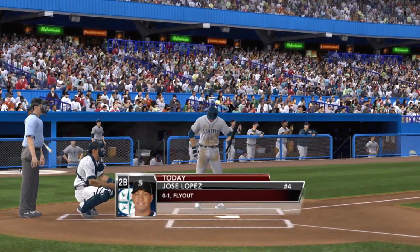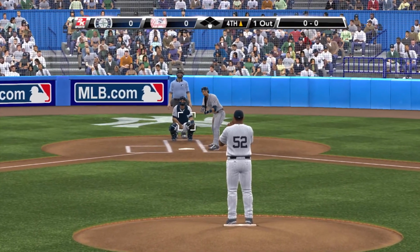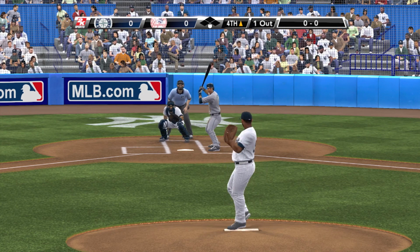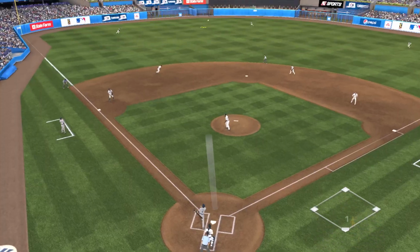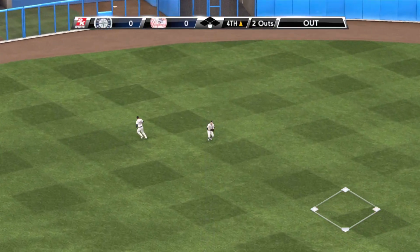And it's Jose Lopez in the box now. Top 5 hits last year. One out, nobody on. Now the first pitch. Swinging a drive, deep left center. That one's gloved.